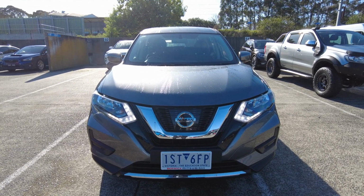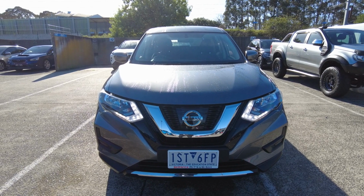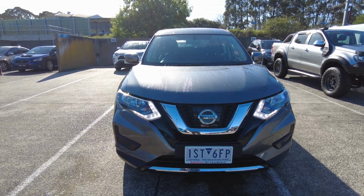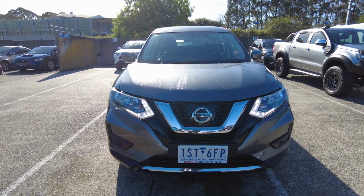My name is Denver and today we're going to be showcasing this 2021 Nissan X-Trail, the ST model. And we're just going to be going over the general condition of this car on the exterior as well as the interior and just tell you a bit about our business and how we do things here at Berwick Mitsubishi.